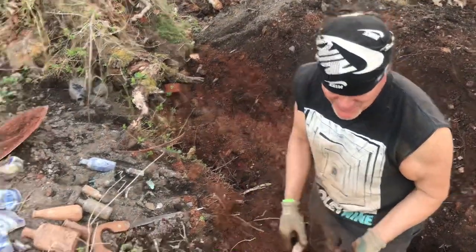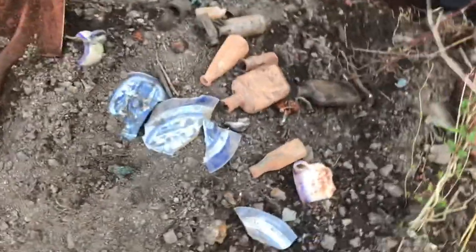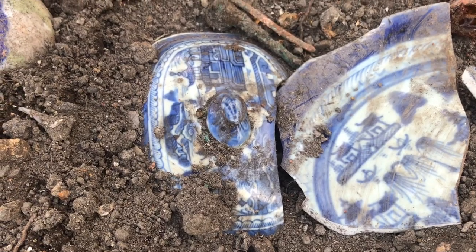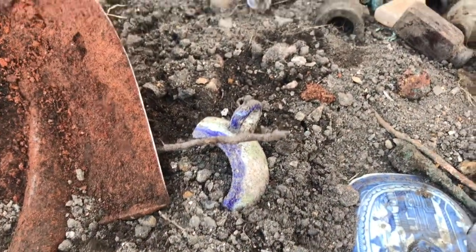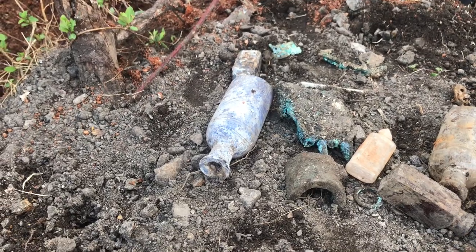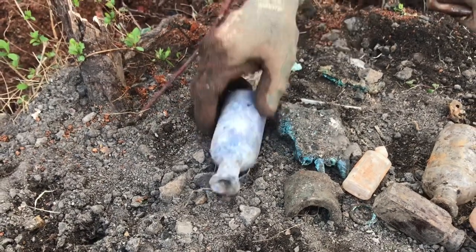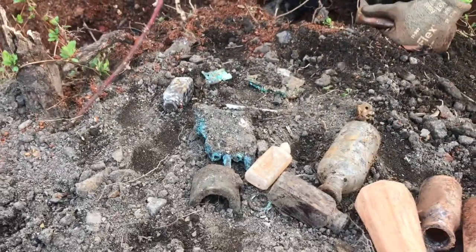Promo. You got some sweet little transferware over here. Unfortunately, it broke up, but you see this awesome lid with a cool design on it. Nice little plate. Some kind of a little mug. And then he got that cobalt chemical or poison right there, three-piece. No embossing on it, though. Yeah, that was nice color. That's cool, man. And then that clip with the bullets in it, that's pretty neat.